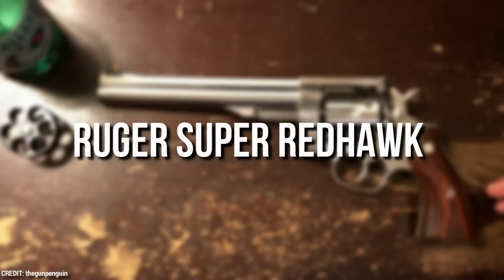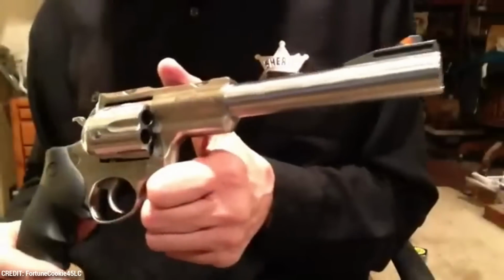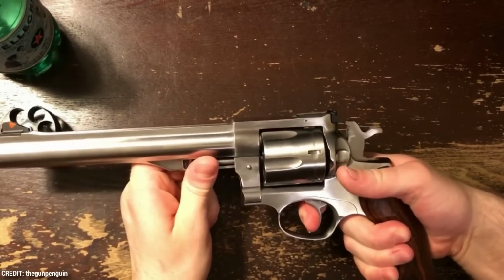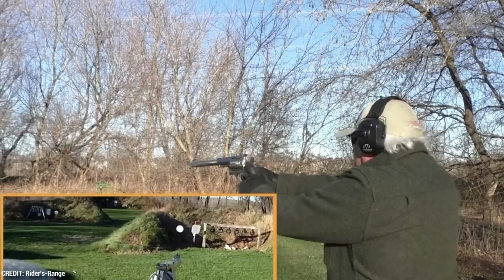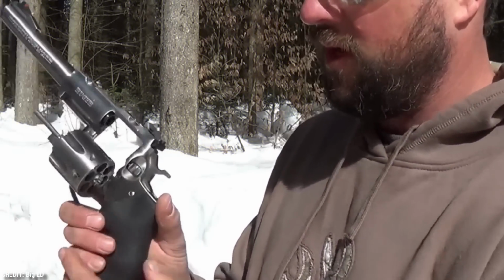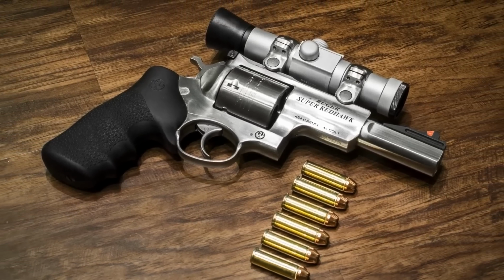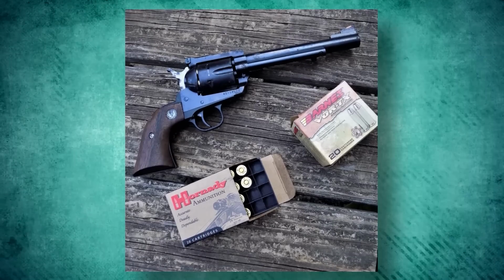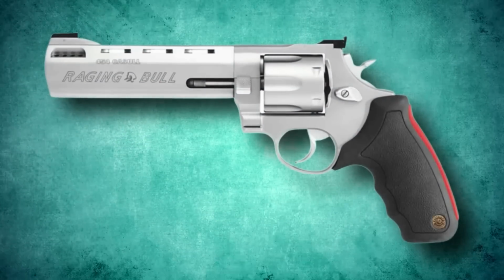Ruger Super Red Hawk. As you all know, Ruger is well known for making revolvers that are incredibly durable, but another specialty is that they are literally built like tanks. These revolvers are so huge and are designed to fire an unlimited number of full-power Magnum rounds. The Ruger Super Red Hawk is no exception. This gun is chambered for some of the biggest handgun rounds, such as the .41 Magnum, .44 Magnum, and .454 Casull, to name a few.